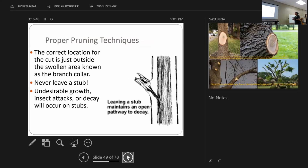We talked about the right pruning technique. The correct location for the cut is on the outside of the swollen area called the branch collar. You want to do it right through there. Don't cut into the tree itself, just the branch collar. Don't leave a stub, because the stub will rot. It will suck rainwater in, and it will start to rot, and it will kill the rest of the tree eventually.